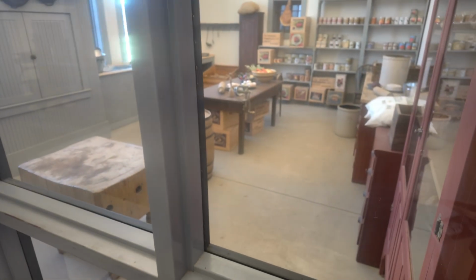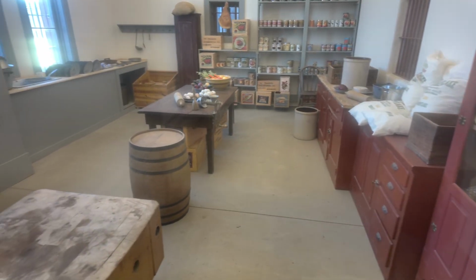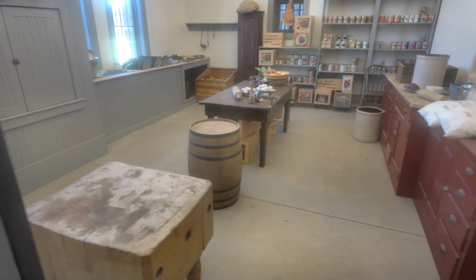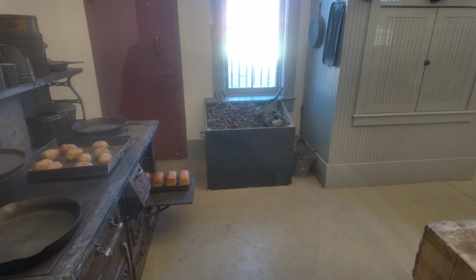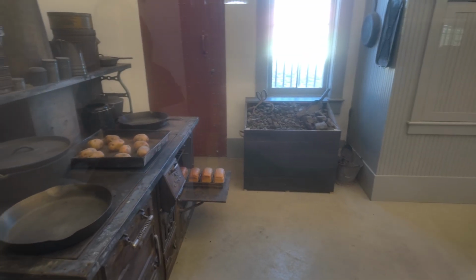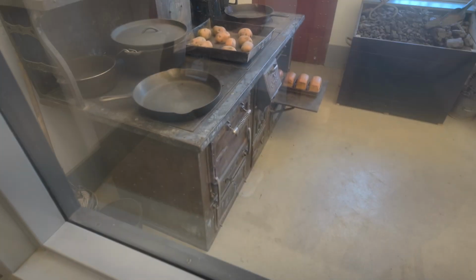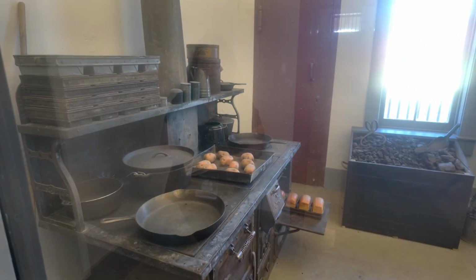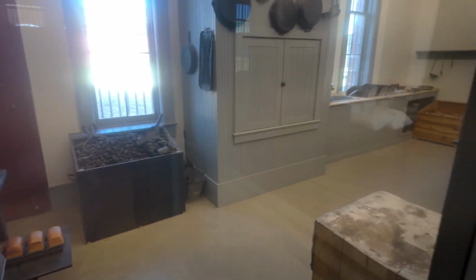Okay, the kitchen for the prison? Prisoners worked in the kitchen, and meals included beef, beans, potatoes, and bread. Prisoners were kept well fed and ready to work. The bin of coal just sitting right there. Gotta keep that fire lit. It's an impressive stove. Can you imagine cooking on that? Can you imagine moving that? Can you imagine trying to maintain a regular temperature on that?